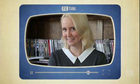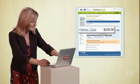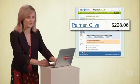I filled out the form myself, handed it in at the bank, and had my money back within a week. So thanks, Tweed Millbank, but I think I've got it covered. Seriously, guys, check the Money Smart site. Even Clive Palmer has money on here. Look, he's owed $228. Hooray, Clive! All your problems are solved.